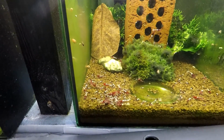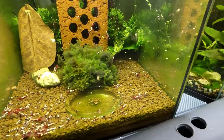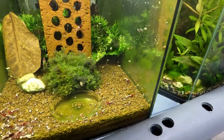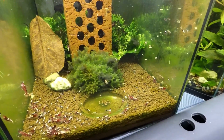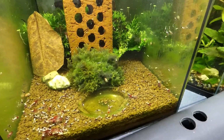Normally what I do is when I get up in the morning, I will feed them, and then 12 hours later I'll feed them again. And this could be a powdered food or a pellet food. You can see the results. There's lots and lots of shrimp. If I had more time, which we might have in the future, we might try and go away from 2 feedings a day to maybe 3 or 4 feedings a day, just to see what we can do.